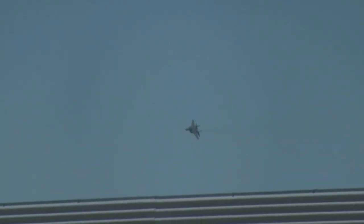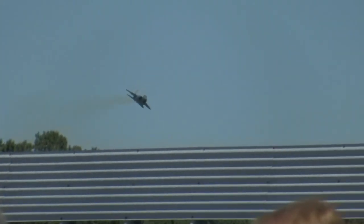We'd also like to remember our wounded warriors and veterans in attendance and those who've given their lives defending this great nation. This will be your best photo opportunity, so get your cameras ready to capture this salute. Now from behind and to the left, the F-15 Strike Eagle proudly presents the dedication pass.